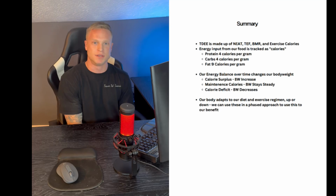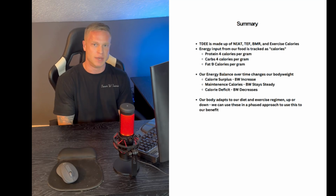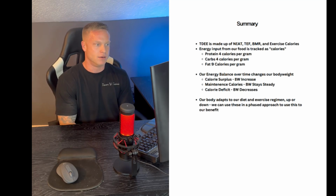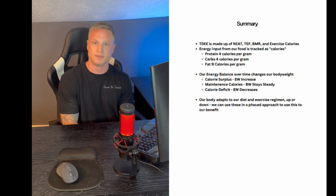Okay, so in summary, we expend calories through the thermic effect of food, non-exercise activated thermogenesis, exercise calories, and our basal metabolic rate. Energy input comes from the food that we eat: carbs, fats, and proteins. Carbs and protein provide 4 calories per gram. Fats provide 9 calories per gram.